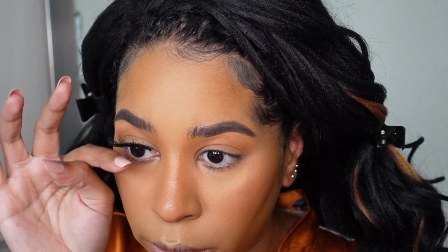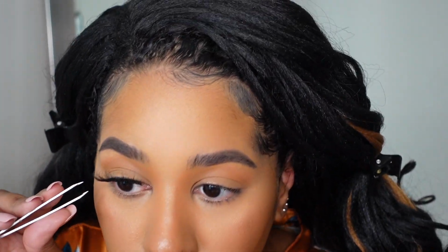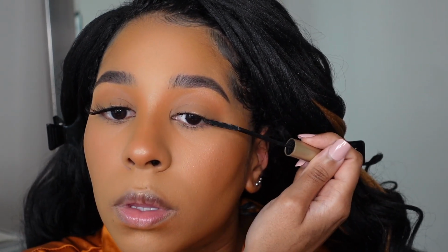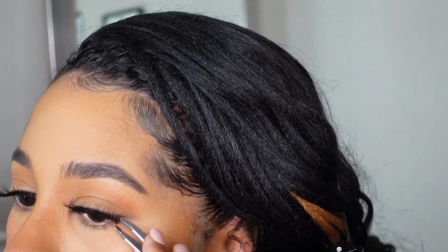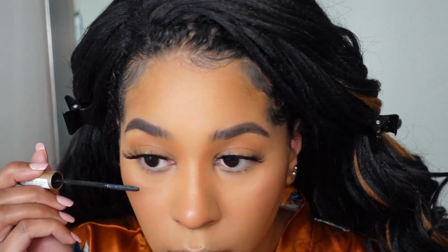And always make sure that you push your lashes up so that it gives you that nice open eye look. I do like to apply a bottom mascara as well, and I'm going to use this same one. Oh, actually, let me do one more thing.